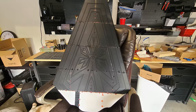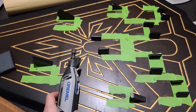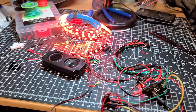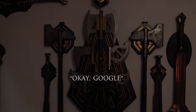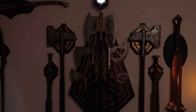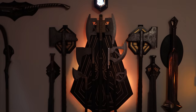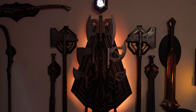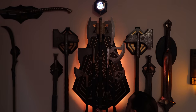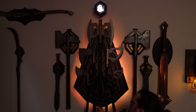If you're curious about the lighting or the mount for the Gimli axes, this is actually a project that I created and programmed myself. And did you know it has sound too? Turn on Gimli. At the bottom of the mount are three buttons that I can use to control the light animation, color, as well as cycle through an SD card filled with MP3s.